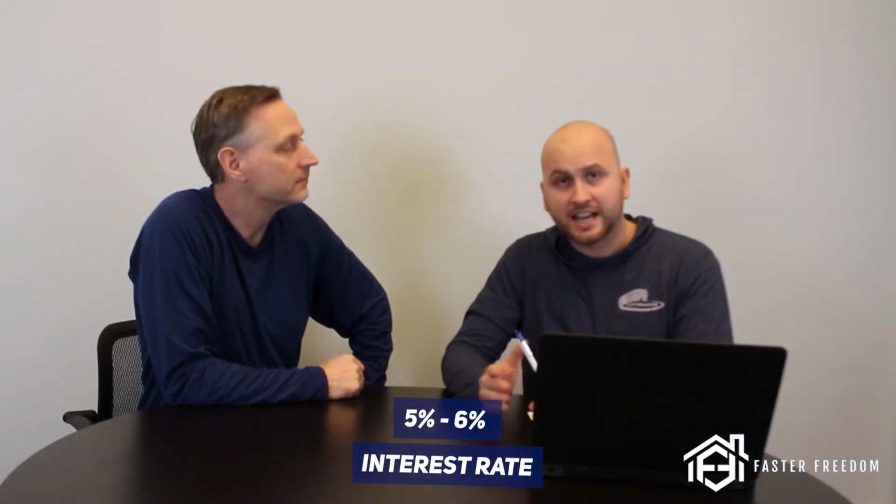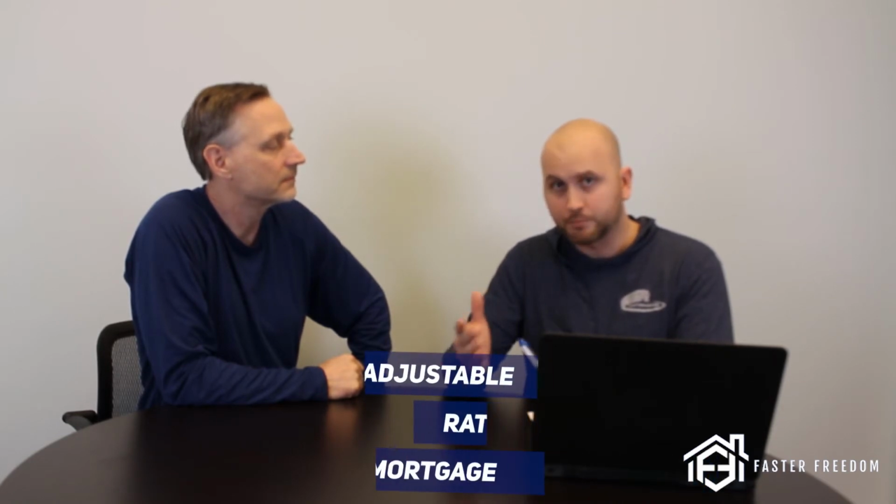What are the terms you're typically getting from your banks these days? Right now in this market, it's typically between 5 and 6% interest rate, amortized over 20 to 25 years with a 3-year ARM. ARM stands for adjustable rate mortgage. That just means the interest rate is locked for 3 years. When that 3 years is up, what do you got to do? That interest rate is going to change. It's going to change, no matter up or down.